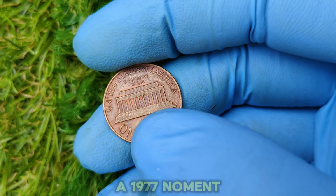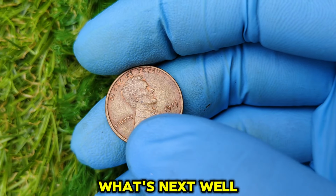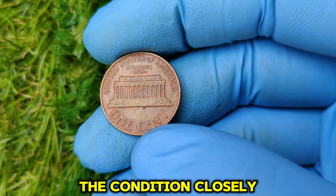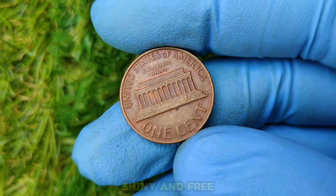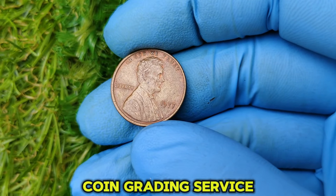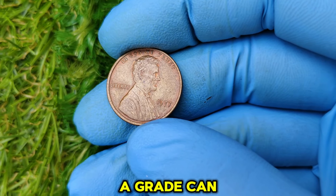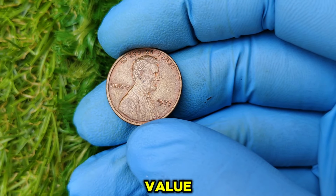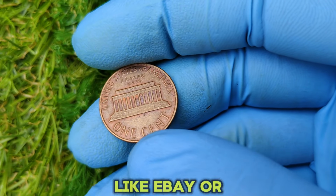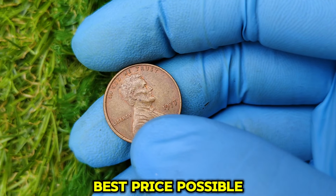So, you've found a 1977 no-mint mark penny. What's next? Well, if you think it's valuable, the first step is to examine the condition closely. If it's still shiny and free from damage, you might want to get it graded by a professional coin grading service like PCGS or NGC. A grade can significantly impact its value. Once graded, you can either sell it through online auction sites like eBay, or take it to a trusted coin dealer to get the best price possible.